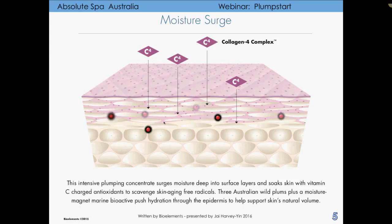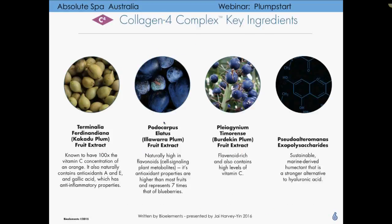And you can see these gorgeous pictures here of the 3 Australian plums. It's really exciting that an American brand such as BioElements has embraced the awesomeness of our Australian fruit. So the first one is the Kakadu plum, and this has been known to have 100 times the vitamin concentration of an orange. Well, we know that Miss Barbara embraced the acerola cherry because it was 32 times more potent than Valencia oranges. Well, this one is 100 times the potency of oranges, so it's pretty amazing.